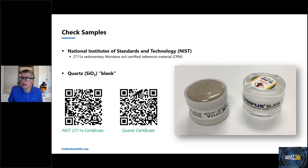Somebody asked about how to get your own samples assayed or verified. If you're wanting to do this independently, you can send it off to commercial labs. The question about what technique to use, whether you should use ICP, inductively coupled plasma, is a question to be attentive to.